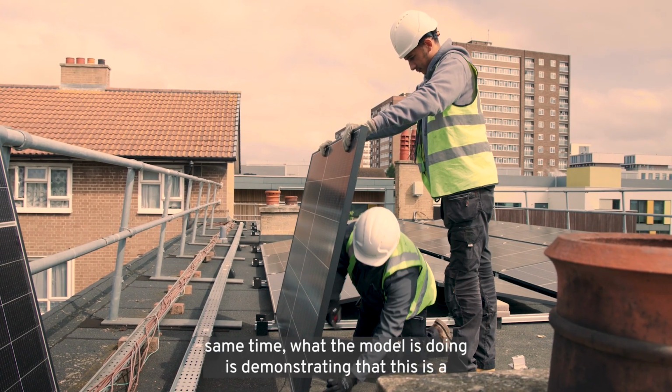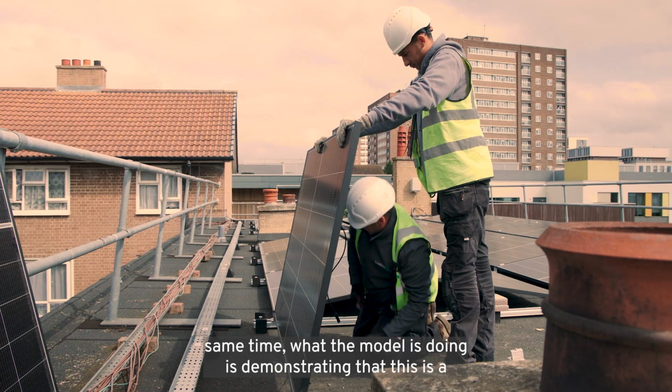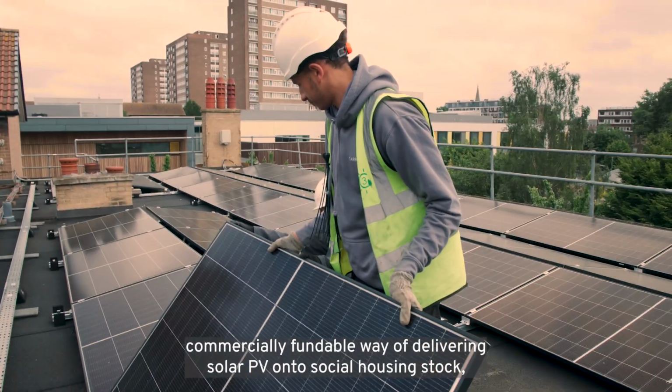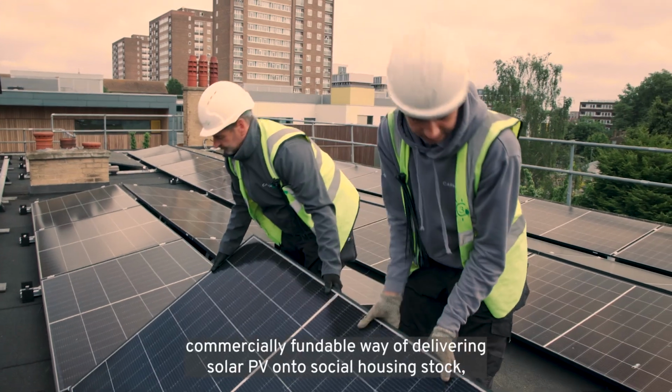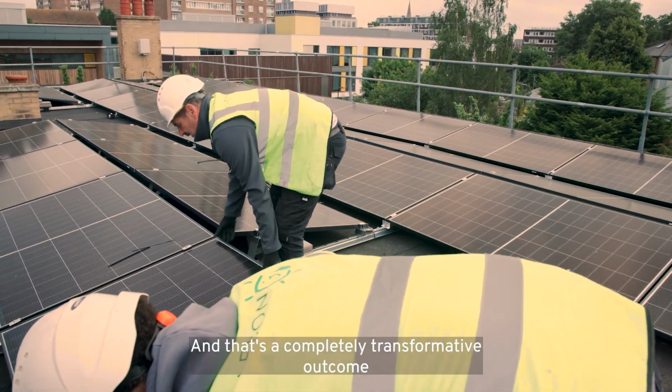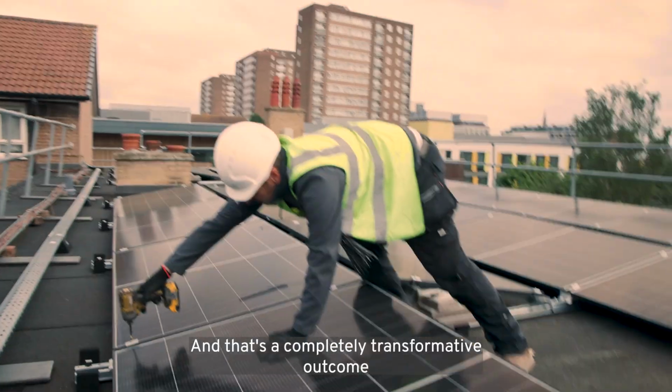And then at the same time, what the model is doing is demonstrating that this is a commercially fundable way of delivering solar PV onto social housing stock, which doesn't require any government subsidy. And that's a completely transformative outcome.